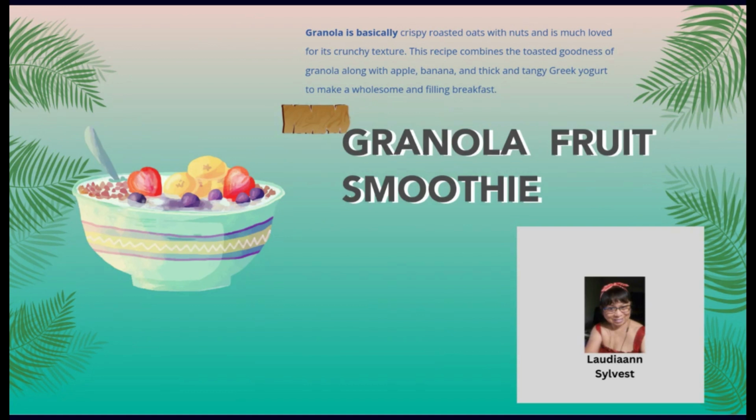This is something that everyone really enjoys, and it is granola fruit smoothie. You cannot just only have it in a cup, but you can have it in a bowl. And granola is basically crispy roasted oats mixed with nuts, as much as we all love, with a crunchy texture. This recipe combines the toasted goodness of granola along with the apple, banana, any type of fruit you want to put in, as long as you put Greek yogurt to make it wholesome and filling and tasty for breakfast.